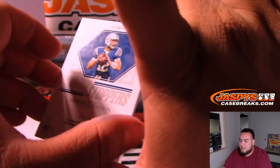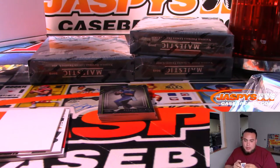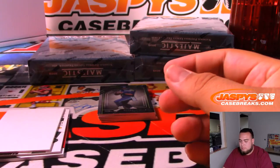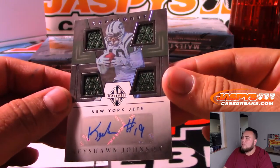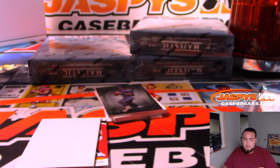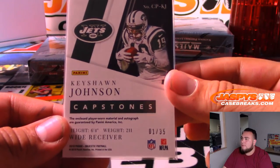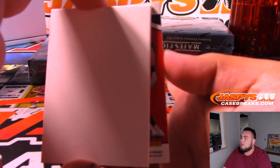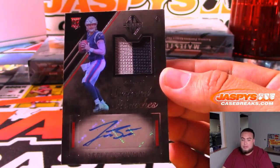Andrew Luck for the Colts, 19 out of 25. Nice, 2-color patch. Indianapolis Colts, Thomas R. Second to last ball mojo, Keyshawn Johnson for the Jets. Dwayne, there you go, man. 1 out of 35. Jared Stidham, 75 of 99. Patch autograph.